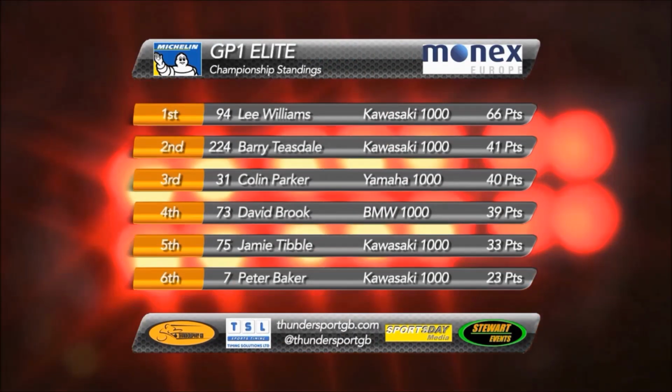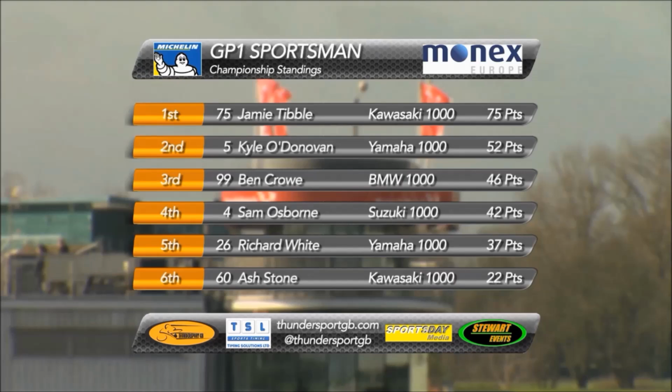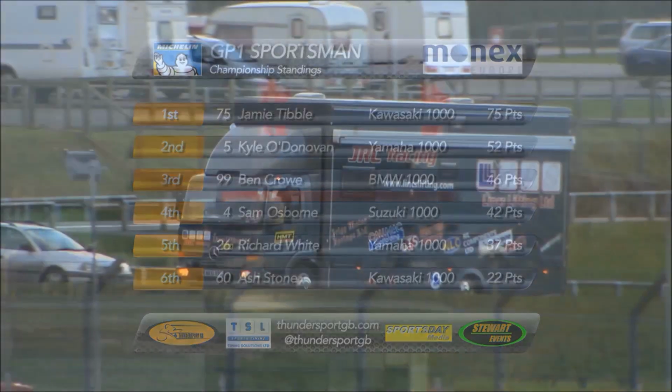So, championship standings going into the next round at Donington. Lee Williams, the champion, has a 25-point lead over Barry Teasdale, with Colin Parker 3rd, Dave Brooke 4th, Jamie Tibble 5th and Pete Baker in 6th. And in the Sportsman, no surprise there to see that Jamie Tibble won 3 out of 3. Kyle O'Donovan 2nd in the championship ahead of Ben Crow, Sam Osborne, Richard White and Ash Stone.